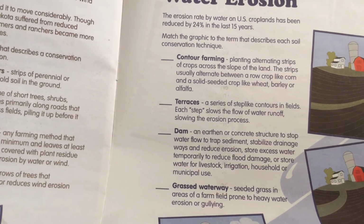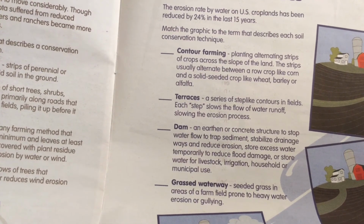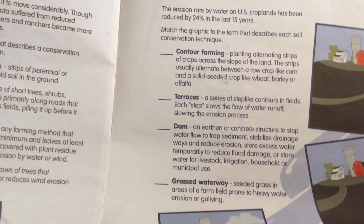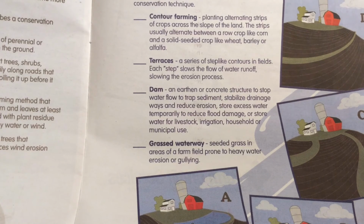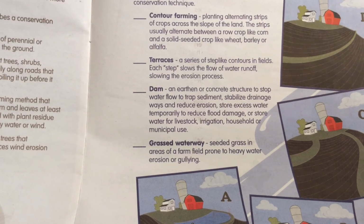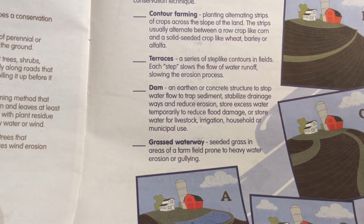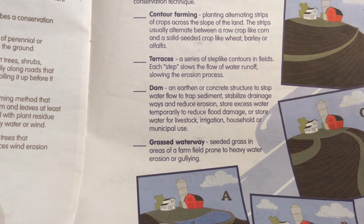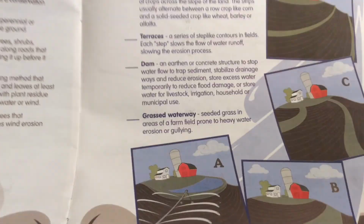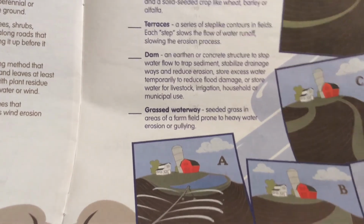Terraces, a series of step-like contours in fields. Each step slows the flow of water runoff, slowing the erosion process. Dam, an earthen or concrete structure to stop water flow, to trap sediment, stabilize drainage ways, and reduce erosion. Store excess water temporarily to reduce flood damage, or store water for livestock, irrigation, household, or municipal use. Grassed waterway, seeded grass in areas of a farm field prone to heavy water erosion or gullying.